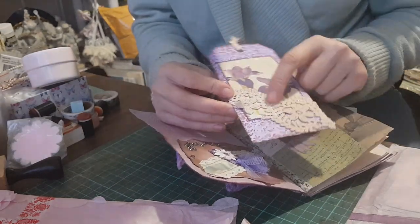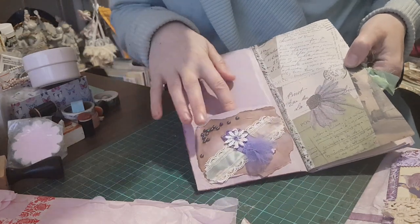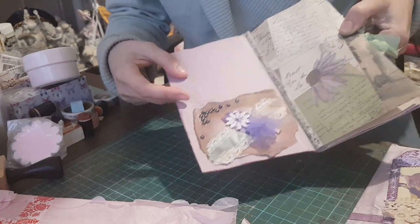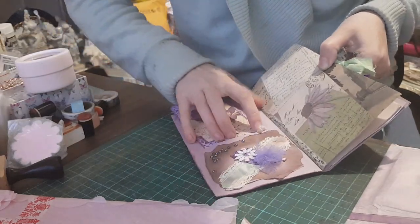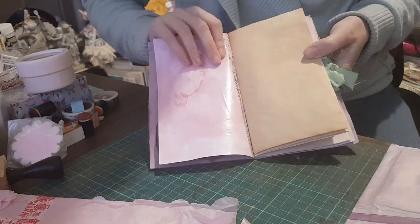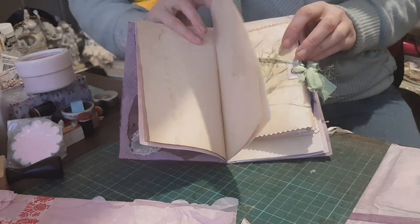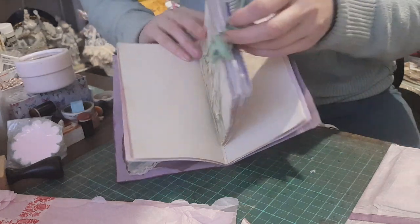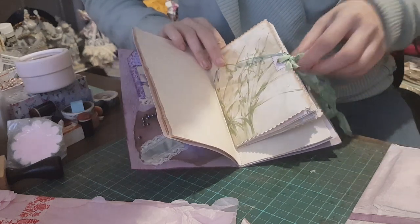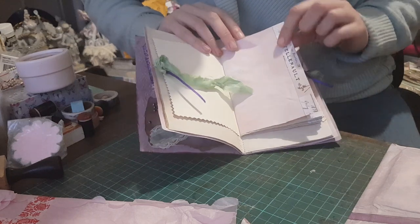Oh, I love that. Some lovely crochet applique, lovely pocket, little flatbacks. It is so cute. Beautiful paper. Wow, that is beautiful. Look at that. Oh my gosh, how adorable is that? Oh, thank you so, so much. Oh wow, it's beautiful.